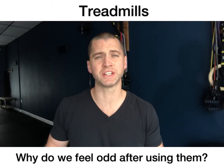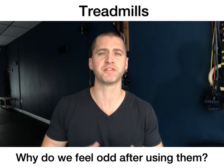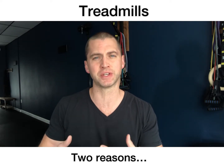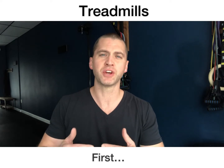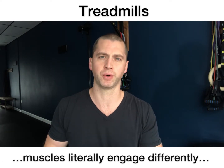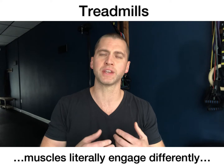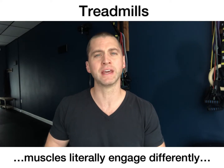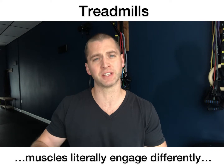Now, why is it that a treadmill can have such a heavy effect on us? Well, if we look at how gait is driven, you'll get a better idea. There is the motor component, that the act of walking on a treadmill is different than the act of walking and transporting yourself on solid ground.